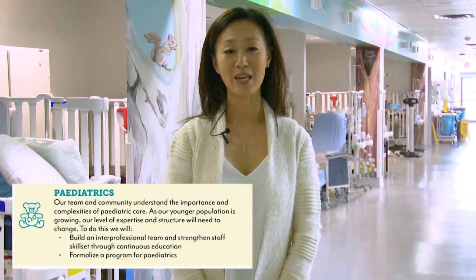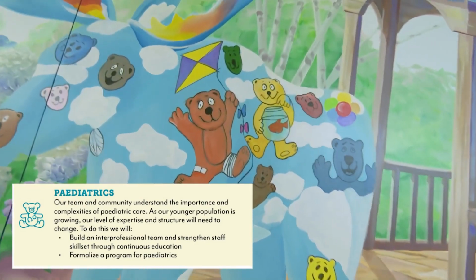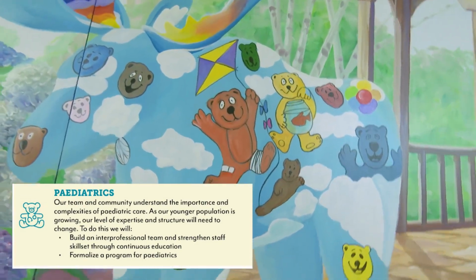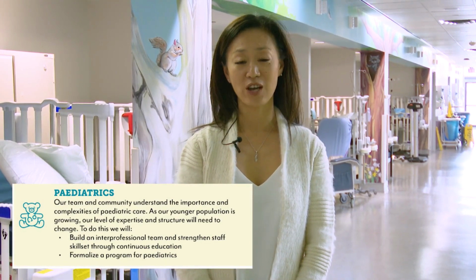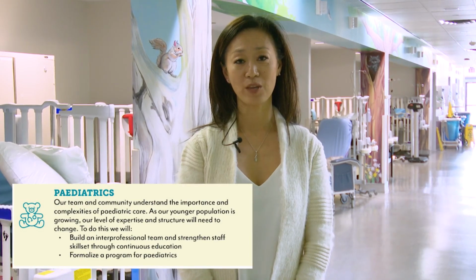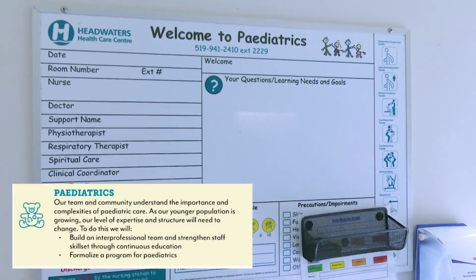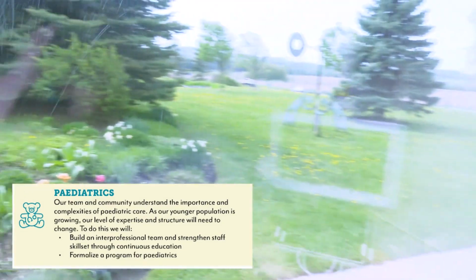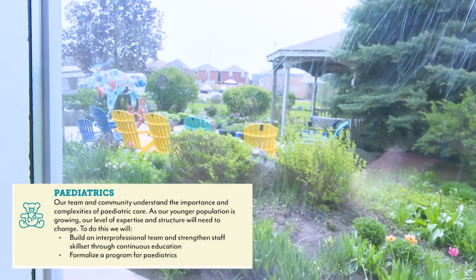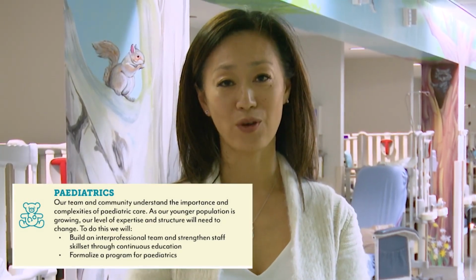Here we are on our pediatric floor, as you can see by the beautiful hand-painted murals on the walls. Our pediatric program has undergone significant changes over the past few years. Much like our geriatric population, the pediatric population is fast growing. We know that there are many complexities that are unique to pediatric care, different from adult medicine. I am very pleased to share that we have a group of enthusiastic physicians that are committed to making changes to develop and enhance our programs.